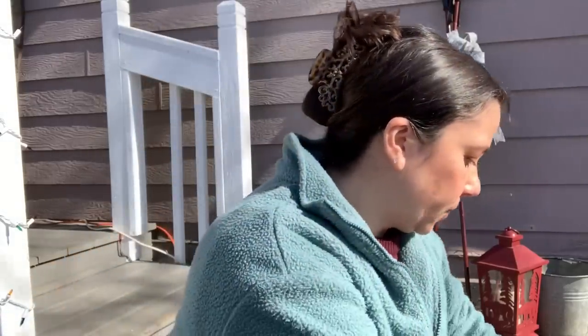So the first thrift store that I went to is called Wise Penny. It's up in Buffalo, Minnesota, and I spent $10. So there was a sale going on and different things were different percentages off. Some things were 50% off, some things were 25% off, but just know that my grand total was $10.